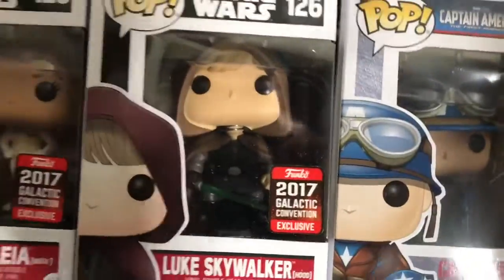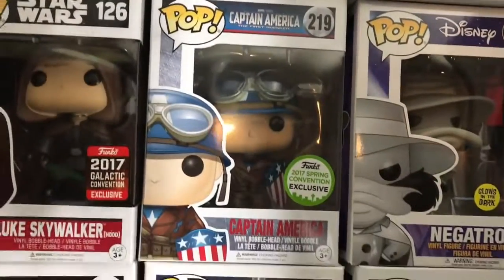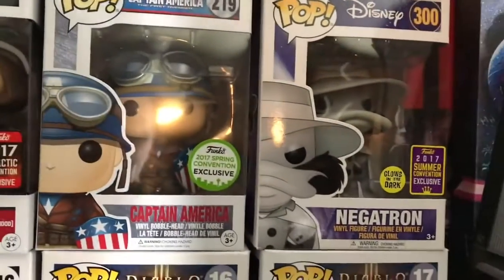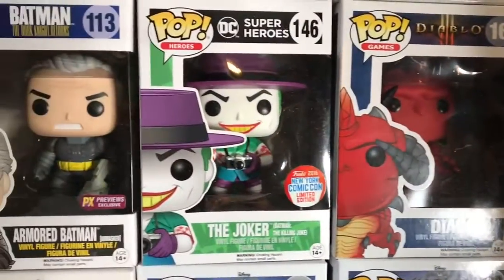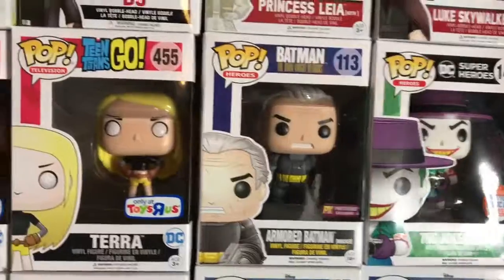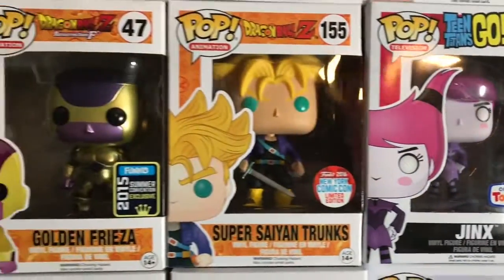It's just him, the hood, Return of the Jedi type stuff. Captain America right there. This is probably one of my favorite Marvel ones I own. It's just old school. Negatron, Tyrael, Diablo, The Killing Joke. I love that one. Armored Batman, Terra, Blackfire, Jinx. Kind of just see all these.